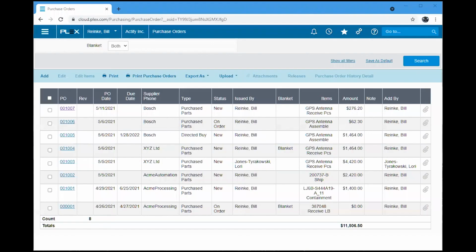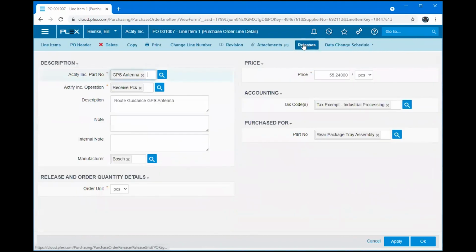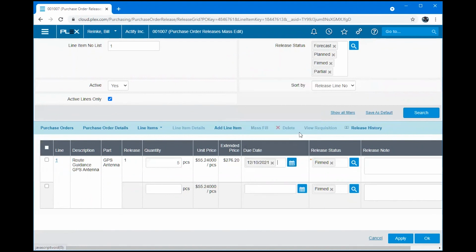So now we're in the Plex UX interface, and we're in the supplier area where procurement is managing the POs for the various suppliers that we're working with on our program. Procurement has gone into the Plex ERP system to show that 2-week delay that the supplier has reported for the GPS antenna. So you're probably familiar with these screens in Plex, or if you're not, your procurement folks surely are. So they're updating the due date for when we're going to receive this antennae.